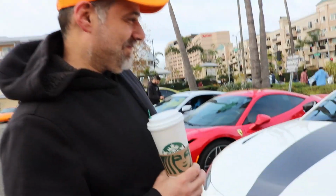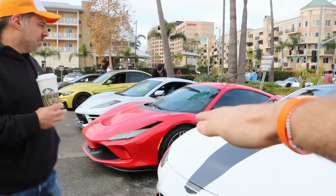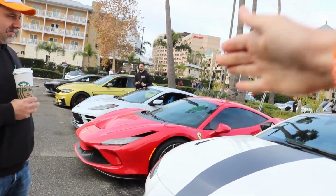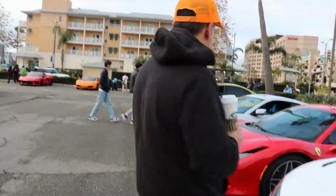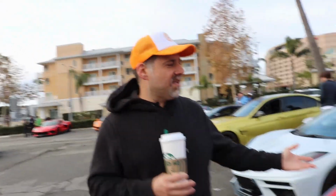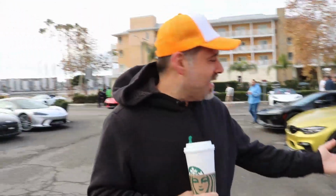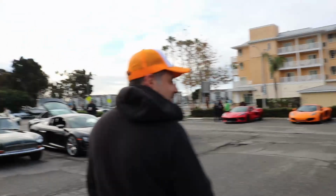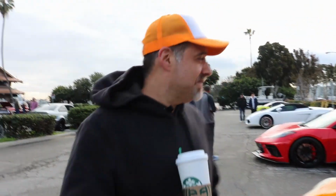It has like the ballerina doors or whatever they're called. They kind of go up like that. Yeah, as long as they don't have any electronics in your car. The new Corvette C9. Old Corvette C8. Another orange updoors. Apparently, we started a trend.